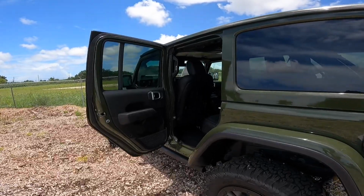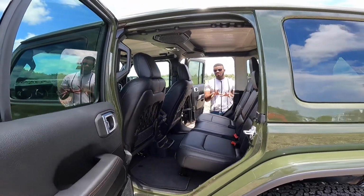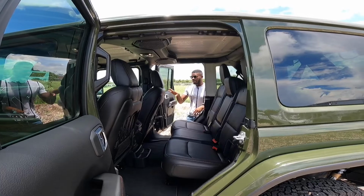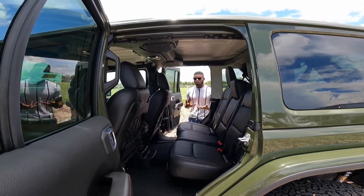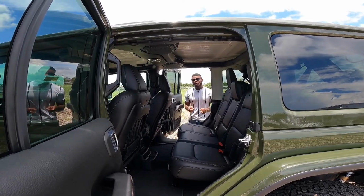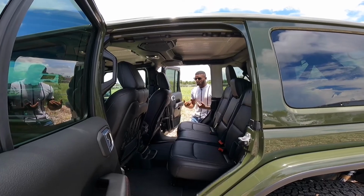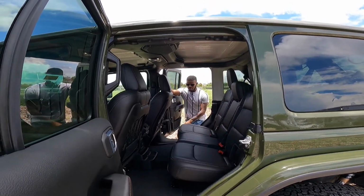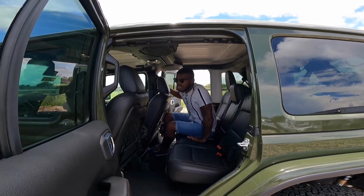Getting into the back seat of the Jeep Wrangler 392, as you guys can see, open up the door here. You can put a child seat back here. The door does not get in the way, but keep in mind you can remove the door so you can still do Jeep things that you would do if you have a Jeep. Keep in mind the suspension does lift up this vehicle, also with these off-road tires, so it is a challenge for someone short like myself getting into this vehicle because it does not come equipped with running boards, but you guys can get that as a dealer option.